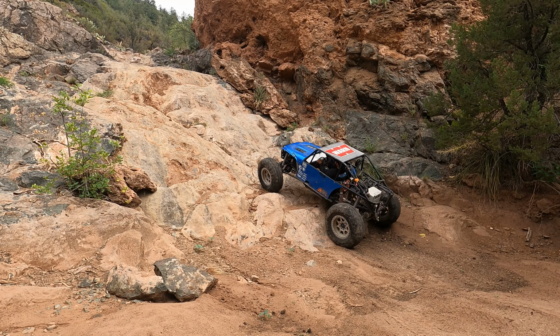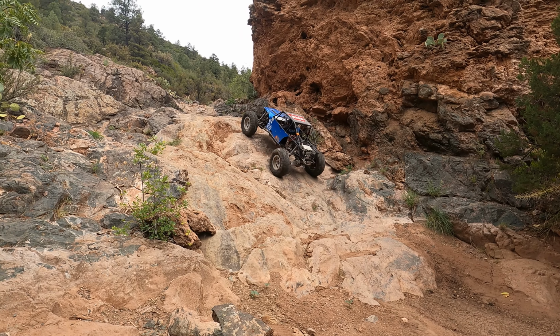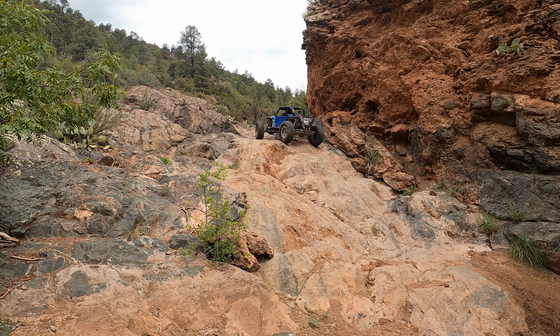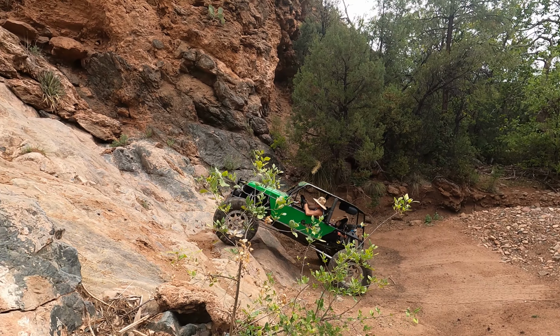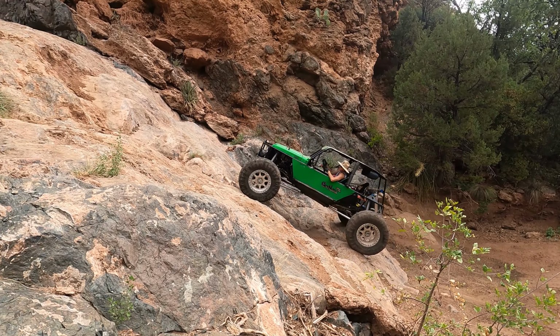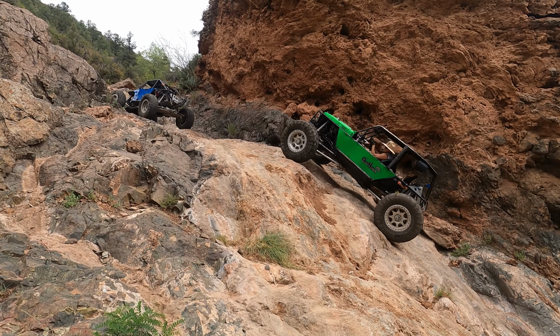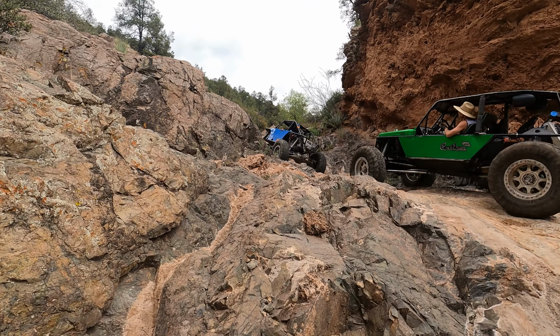Here's a pretty slippery hill climb, hard rock covered in dust. The trick to these is pick your line, get a little momentum, and make sure to commit. If you go into it like a rock bouncer, you can easily make a mistake, get a bad bounce, which would end badly for you. On the other hand, if you fail to commit, then you stop in the middle of the obstacle, it can cause you to slide back sideways, and then you're going to tip over.